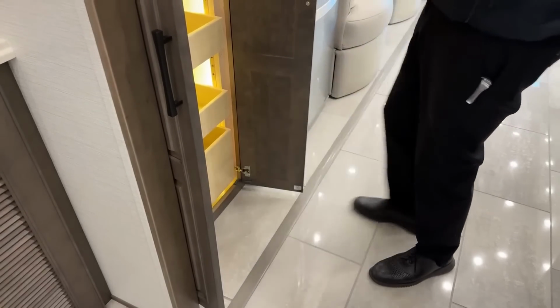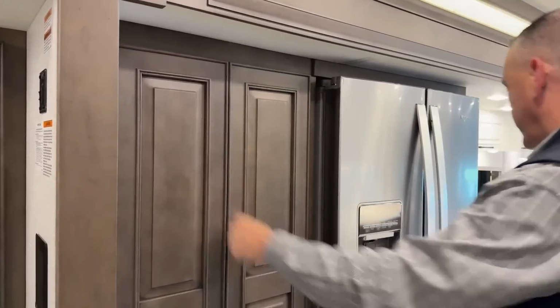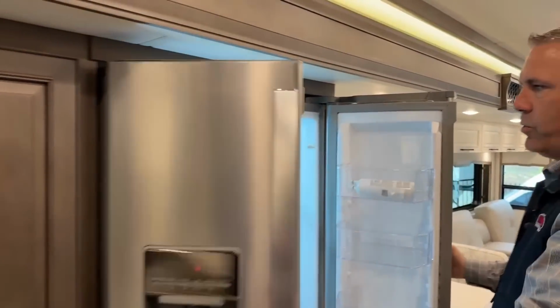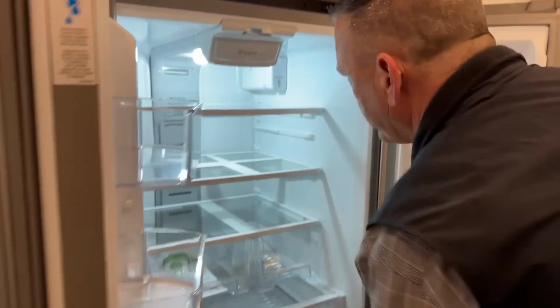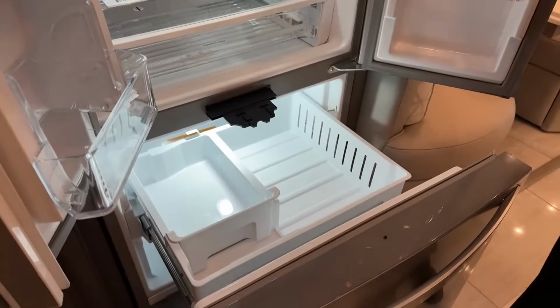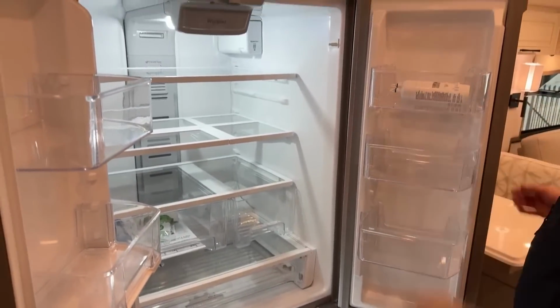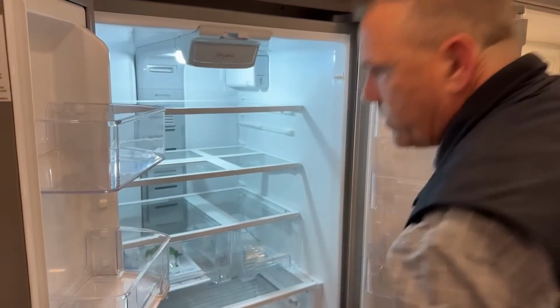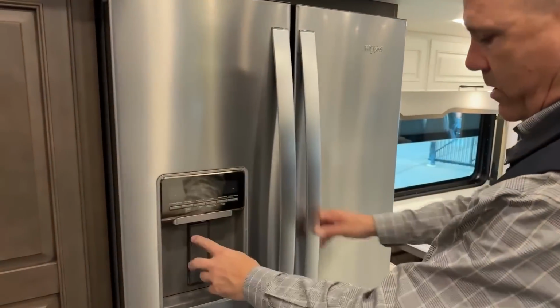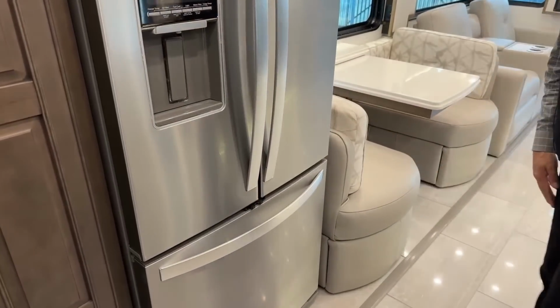They just lock in, and they're all drawer style, so canned goods aren't going to fall and move around. Kind of contain them in there real nicely. We have a nice little Whirlpool residential fridge with an ice maker. This guy goes in there, and we have an extra water filter for our drinking water and our ice cubes. You can access that drinking water right there. You can also lock this guy so it doesn't open going around corners.